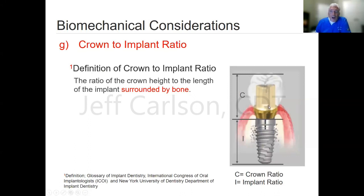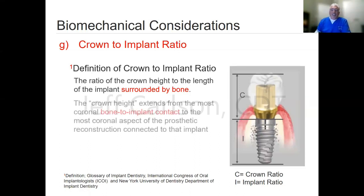This is all crown. Even though the clinical crown may stop here at the collar of the abutment, it is functioning, occlusal loads don't notice the difference, okay? It's functioning as the crown. Basically, anything above the platform of the implant is crown ratio. The implant into bone is implant ratio.